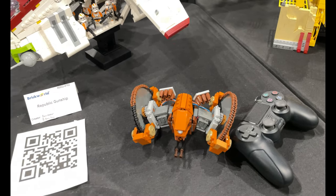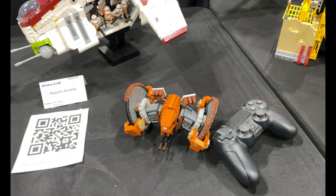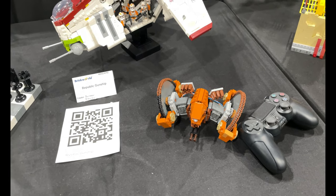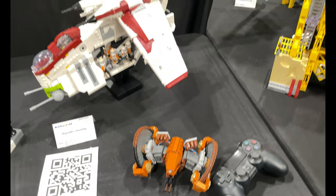This is so cool. They had this out playing around with it on one of the opening days. I can't remember if I got any footage of it. If I did, then I'll insert it here. If I didn't, that's a shame. I'll try to find some. But no, this is really, really fun to watch going around.